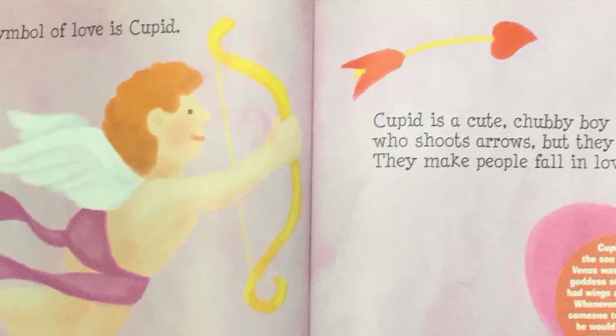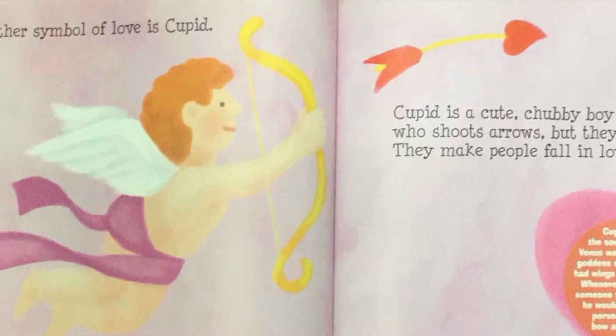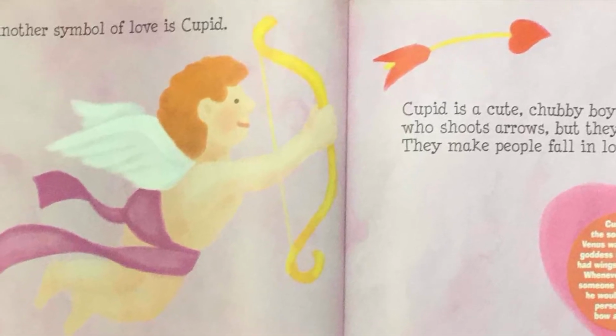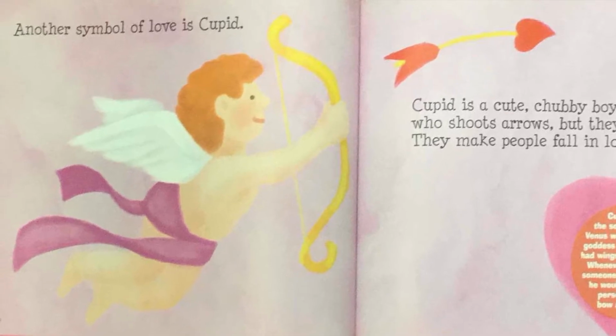It says Cupid was the son of Venus, and Venus was the Roman goddess of love. Cupid had wings and could fly, and whenever he wanted someone to fall in love, he would shoot that person with his bow and arrow.